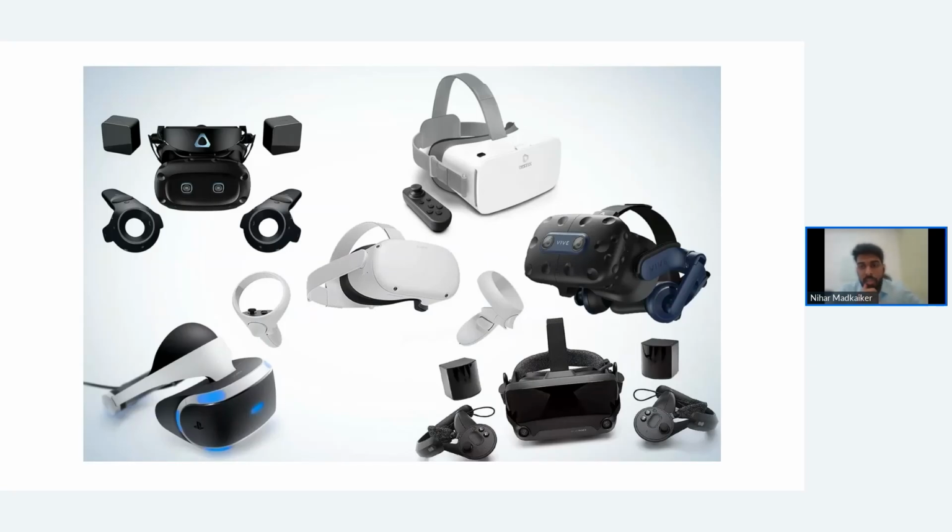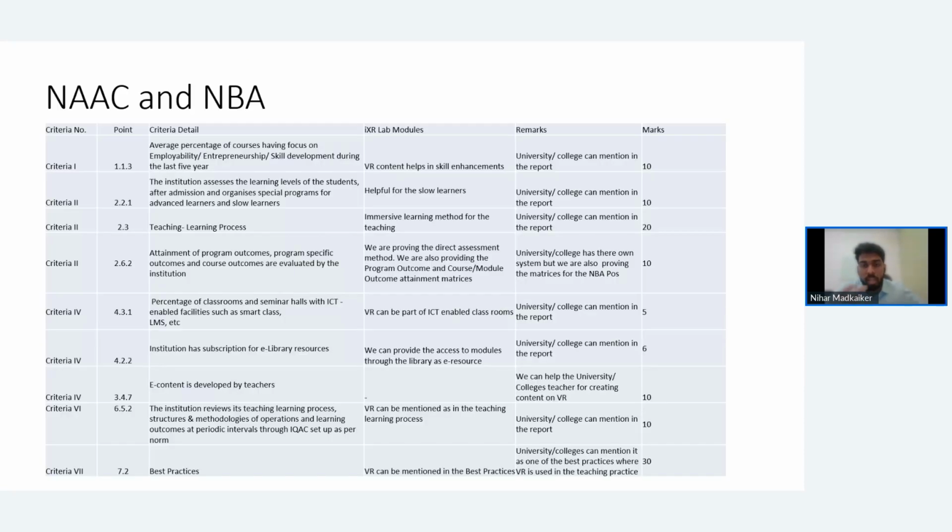Right. So moving on to the slide that I skipped, the NAC and NBA accreditation that can be done through VR. There are 110 points out of 1,000 points that are available for NAC and NBA ratings that can be directly contributed through VR. So we have identified the markers or criteria that can be fulfilled through VR, but directly 110 points can be impacted through implementation of virtual reality or XR technology by itself.